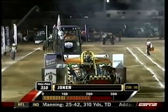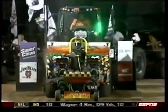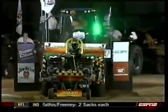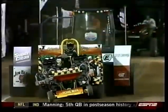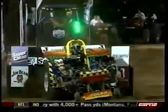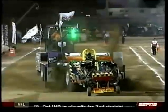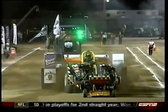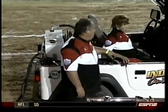That's almost exactly what he did in the first pull as the tractor went off to his left originally, but of course went much further. He will take the lead though at 296.96. A little extra fuel burning off earlier, but it cleans up. He drags it down the track to that left-hand side, brings it back with the brake, or tries to, and just doesn't have enough brake over there. Got too much horsepower pouring into the ground to bring it back.